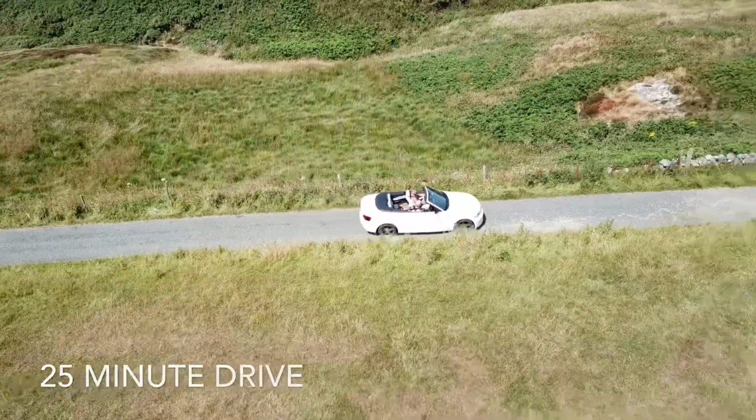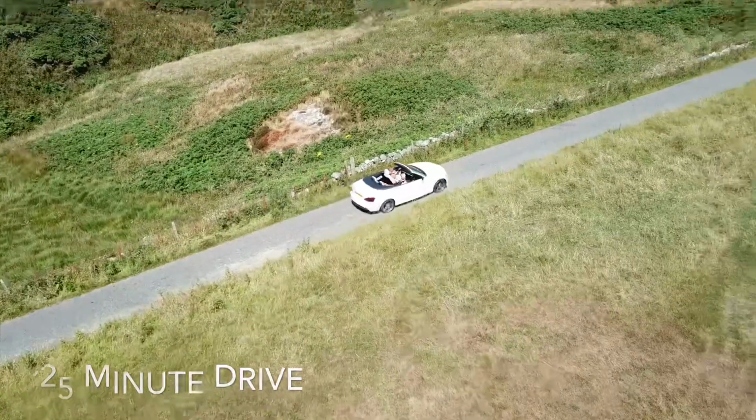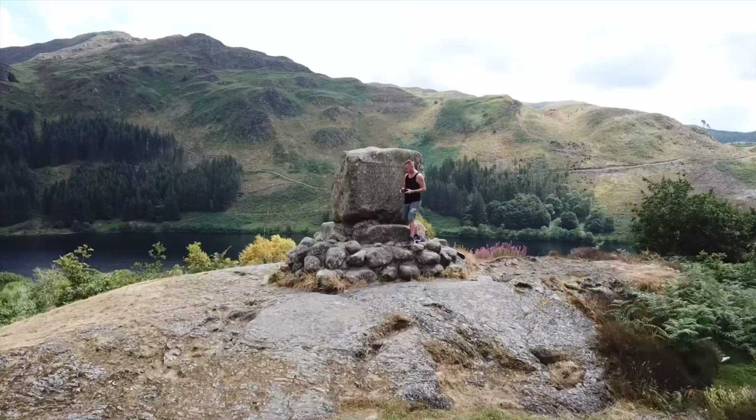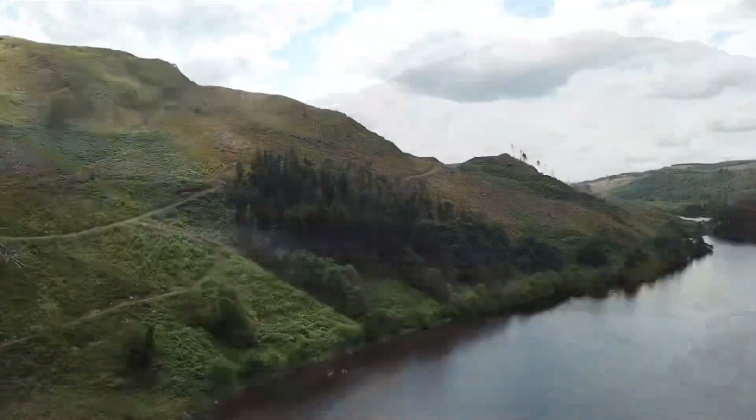So we unpacked our bags, went straight into the Galloway Forest. So you head off to the Trool Visitors Centre and then go straight past it and carry on down the road, and you end up at the car park at Bruce's Stone. We found a beautiful walk round Loch Trool. It was gorgeous. So this is Bruce's Stone overlooking Loch Trool.